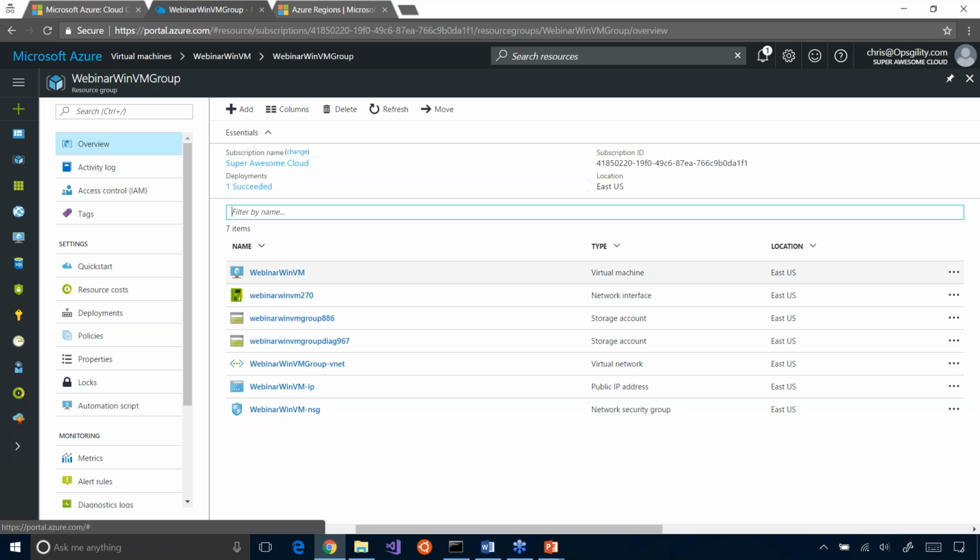Drilling into this resource group shows me that it includes a bunch of different resources, more than just the virtual machine. We can see we have the virtual machine, which is the CPU and memory reservation that we're running the machine, the OS and the machine on. We have the network interface, which is a software-defined configuration for a network interface card. We have two storage accounts.